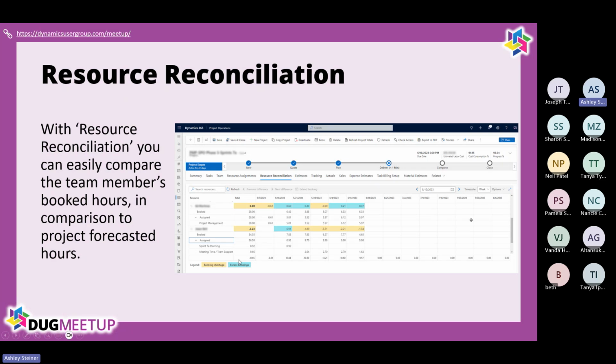And then obviously here, I love the colorings. It's just super easy for me to find the booking shortage, and then also the excesses. So clearly we did not budget for somebody to be on this project at all after a certain point.